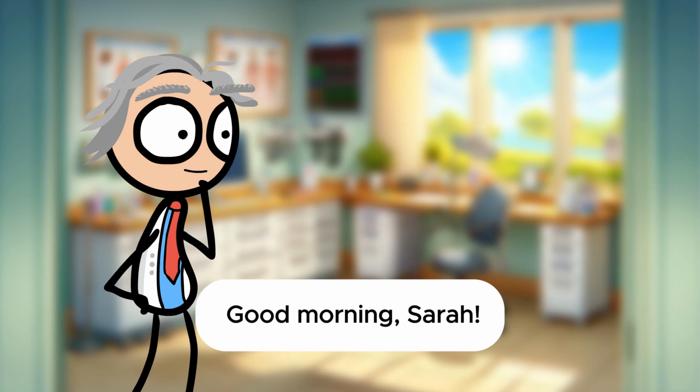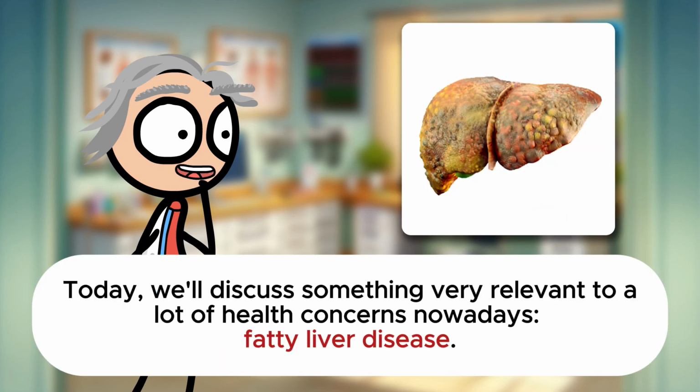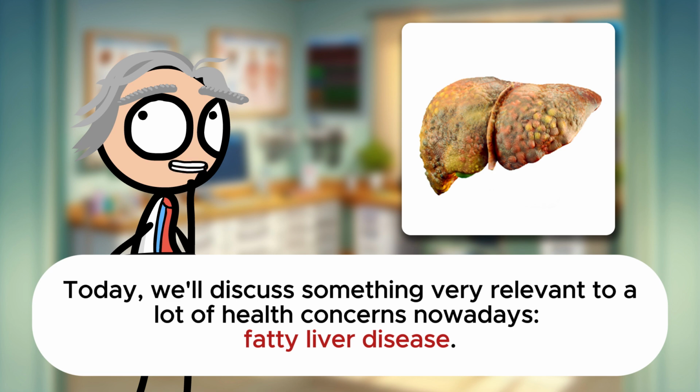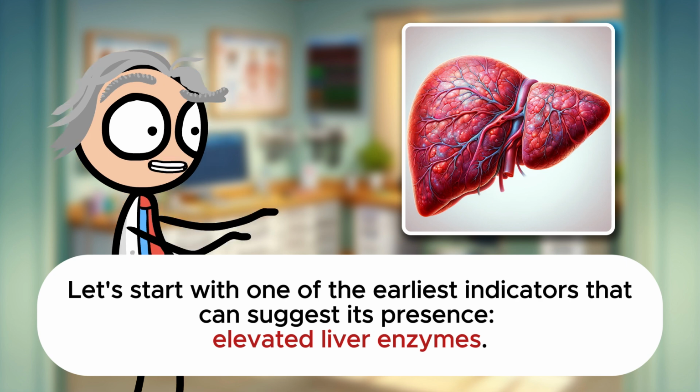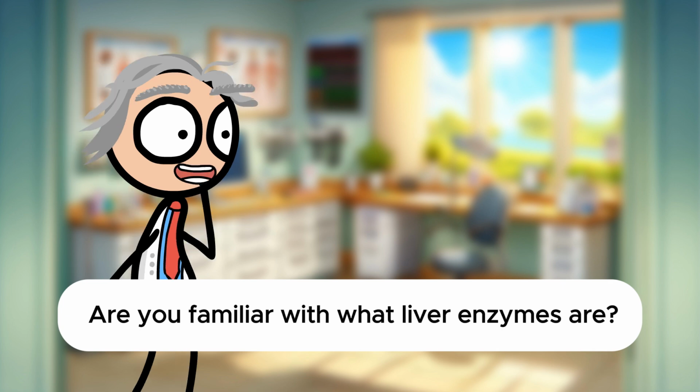Good morning, Sarah. Today, we'll discuss something very relevant to a lot of health concerns nowadays: fatty liver disease. Let's start with one of the earliest indicators that can suggest its presence: elevated liver enzymes. Are you familiar with what liver enzymes are?